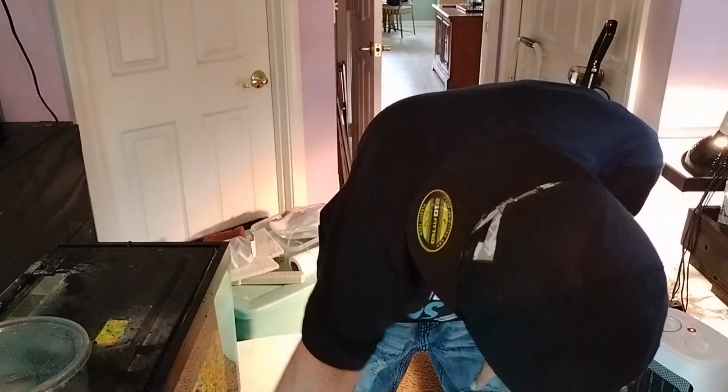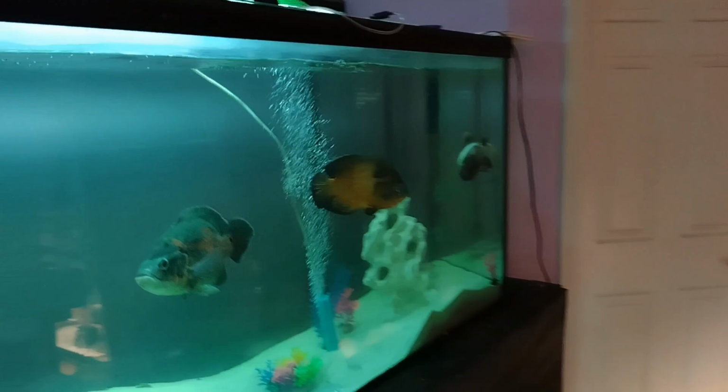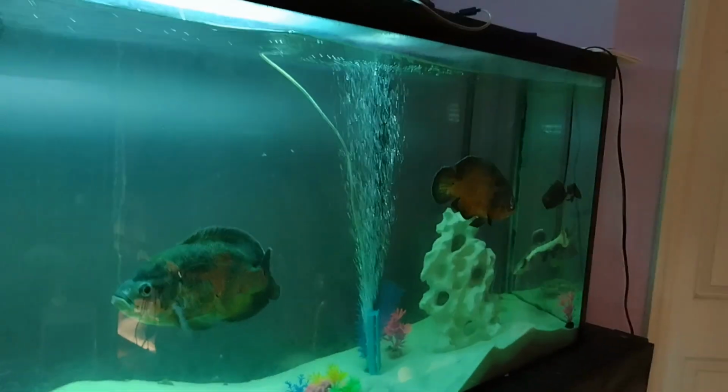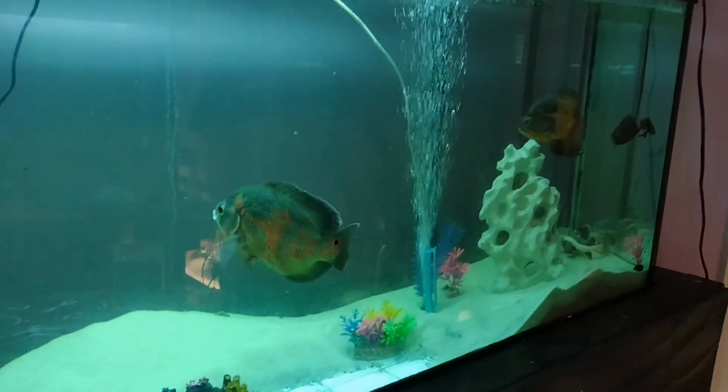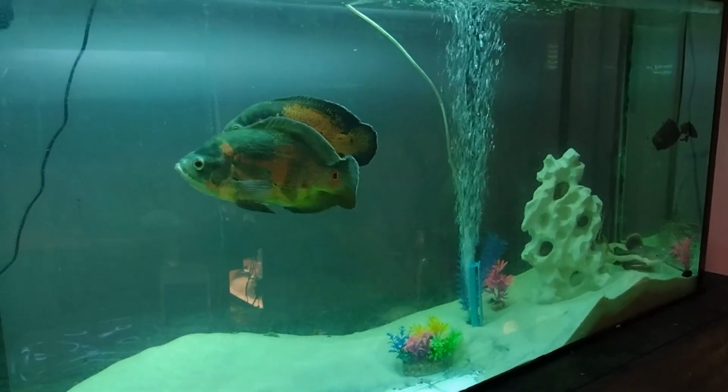Yo, people, as you see with aggressive fish, sometimes you want to do things and you just can't do it. I will put my red tail in here, I guess, though, because I know he can go in here. Let's see how this goes. Let's see y'all mess with him. No aggression towards the red tail.